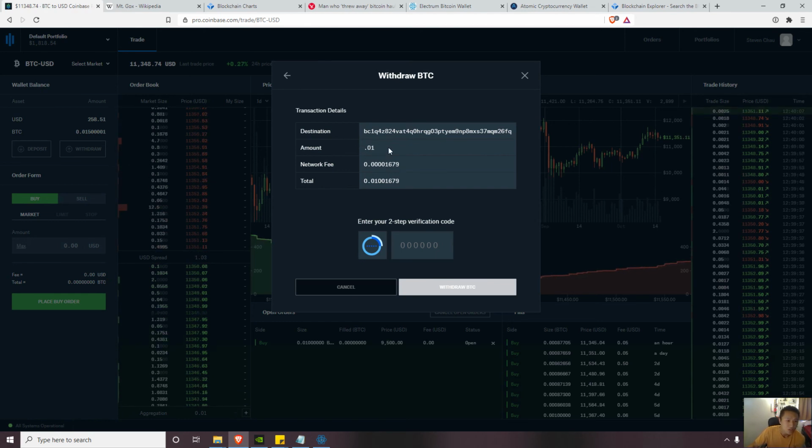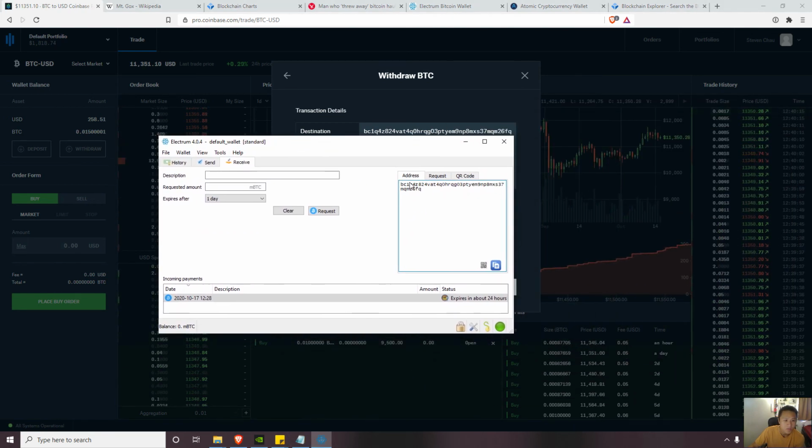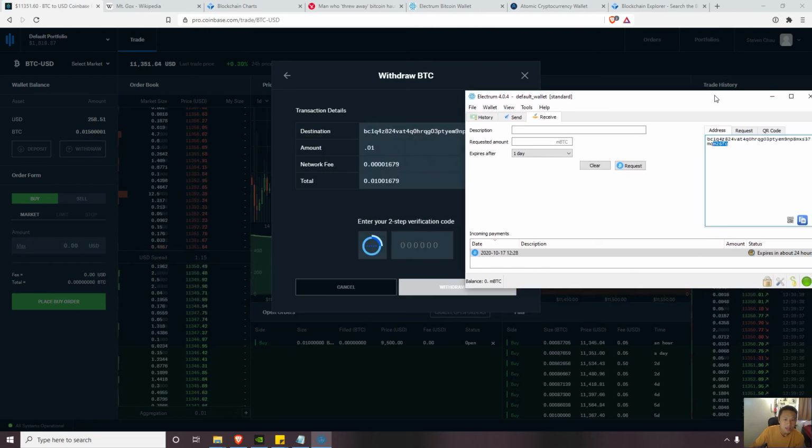And so here it's just confirming the destination address. If we wanted to double check, we can see that they do match up. I mainly look at the last five, M2, Q6F. Okay, cool. That's good to me.